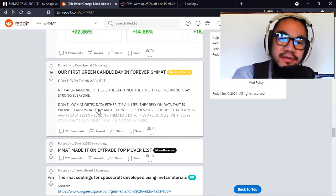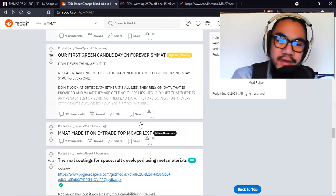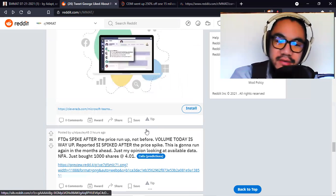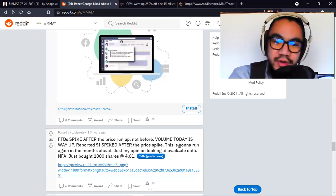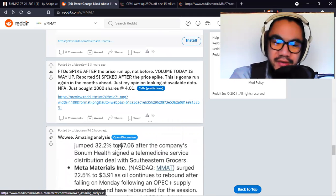Our first green candle in forever. Don't even think about it. No paper handing. Yeah, I'm not thinking about it. I'm thinking about it maybe at 40, 50, maybe 100. But no, not so early in the game. We're not even at $10 yet. Give me a break.